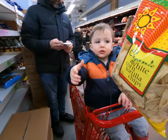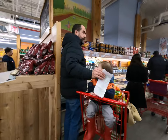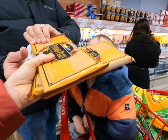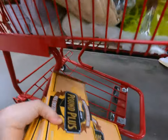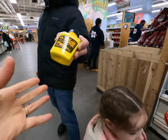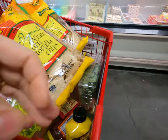Getting some chips for nachos. Chocolate. Two chocolates. Those are down here. Yay, mustard to the rescue. Thank you. Just for our hamburgers this week.